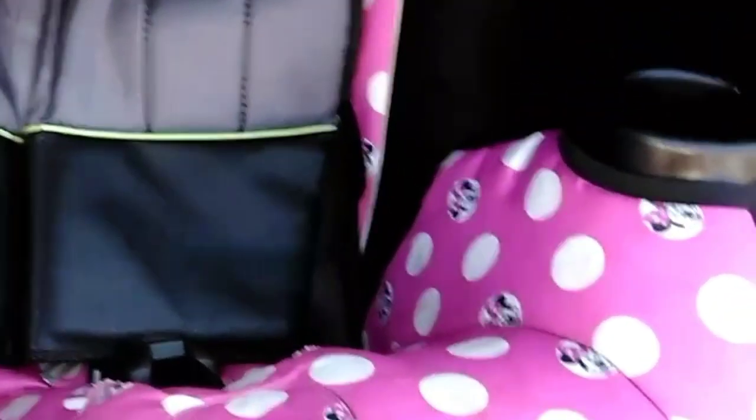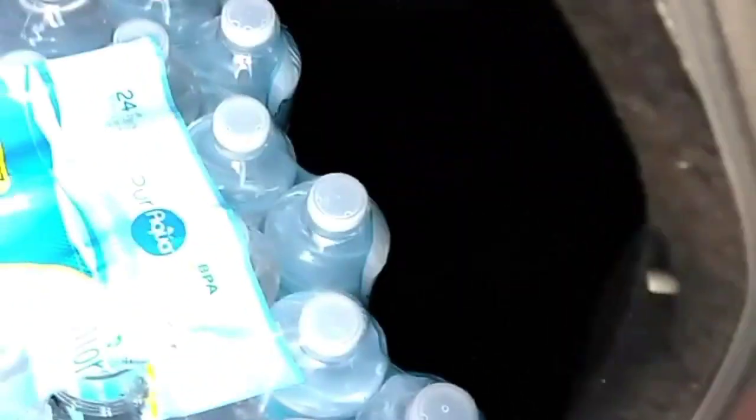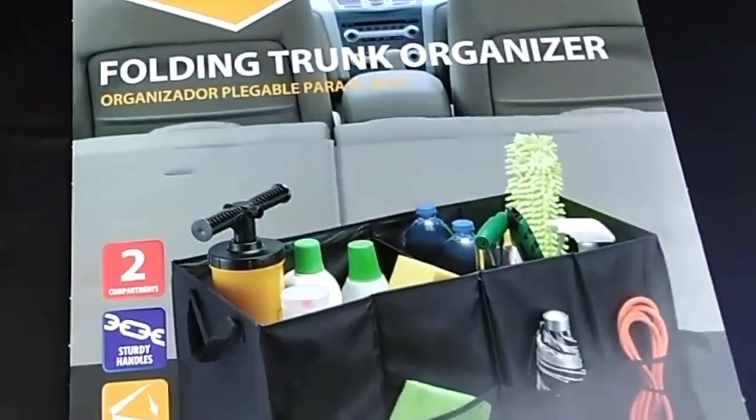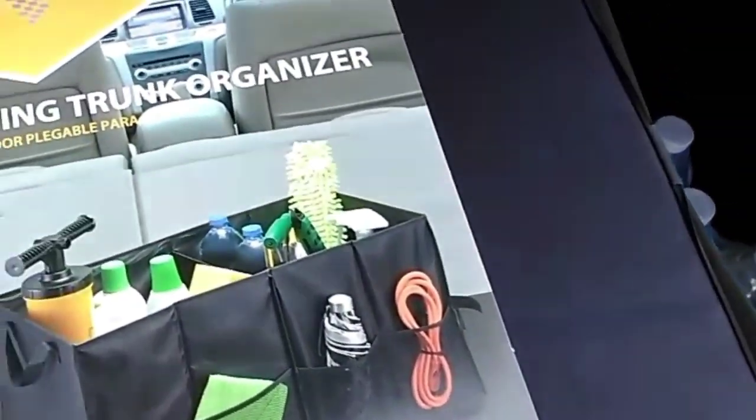So this is how my trunk looks right now. It's all my car supplies, and I always keep an extra car seat in case I have to pick my grandkids up, and I always keep an extra thing of water in case I forget to put some in my lunch bag. So this is the folding trunk organizer that I picked up from Aldi's for $8.99, and I'll be using that today. I'm gonna go ahead and do away with that car seat.